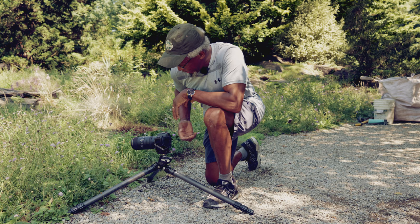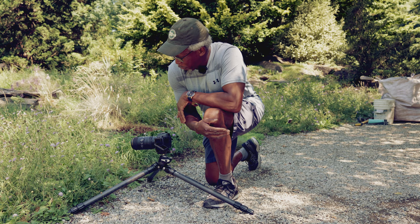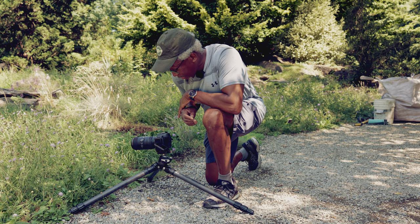So I'm at f14. I'm not sure what the shutter speed is because I have it on aperture priority, and I want to maximize depth of field. At this distance, even at f14, I'm going to get a lot of background blur. So I'm going to take the shot right now. And then we'll move on.